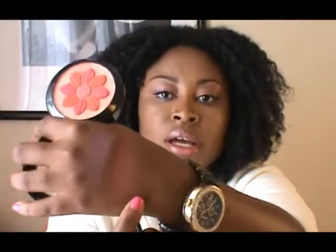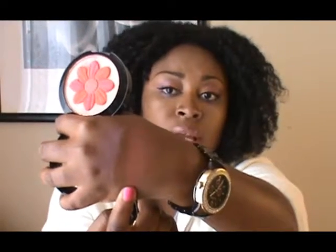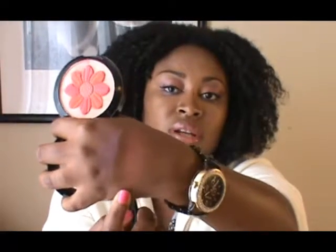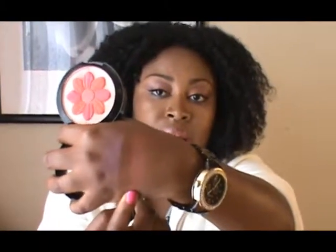That's the one I reach for when it's fall season. Because it has this orangey look and feel to it. I put it right here. I've been using this one for the past week, every single day, and I really love how it looks on. It's really warm. I cannot say anything bad about it.